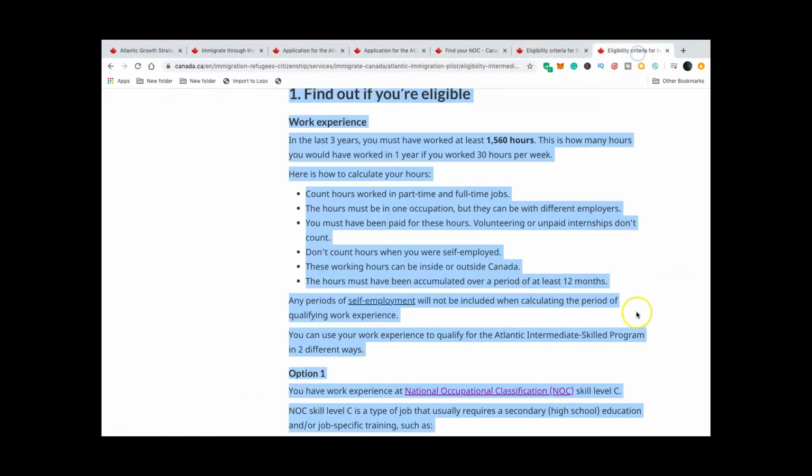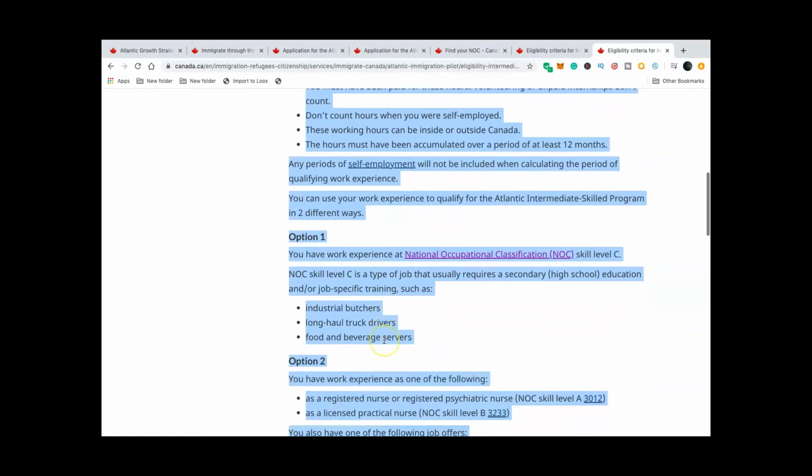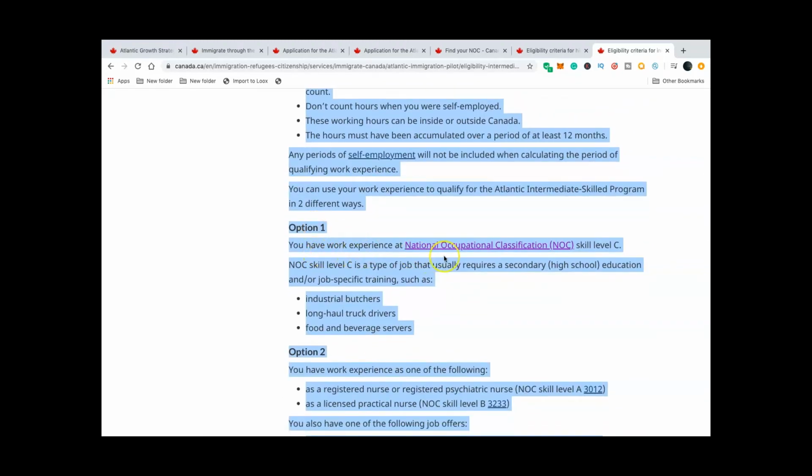The other thing I want to talk about here that is huge is, now let's say you really want to come to Canada, but you just got a job as maybe a cleaner, or you just want something to get you out of your country because you just need something. Maybe you got a job as a cleaner, a chef, or a construction worker, something that doesn't fall under that high requirement skill. It says these are option 1. You have work experience at NOC skill level C. So NOC skill level C is a type of job that usually requires a secondary high school education or job specific training, such as industrial butchers, long haul truck drivers, food and beverage servers.